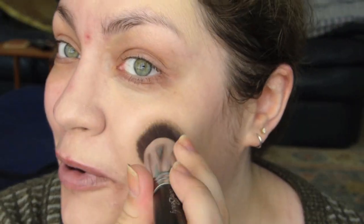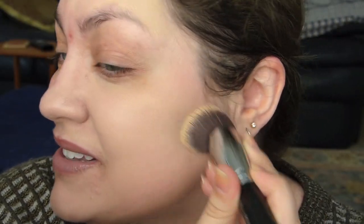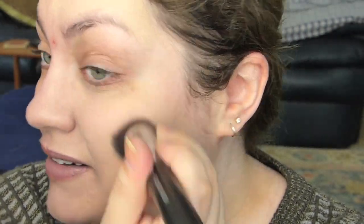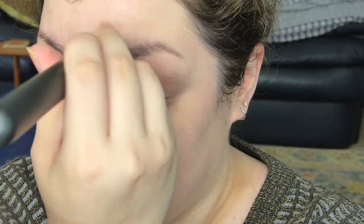Okay, I can't do fingers. This is like way too sticky and like putty-like to the point where it won't blend out. It's too concealer-like. I don't care. I'm rebelling. So there it is. I will do further blending later, but for now, there you go.